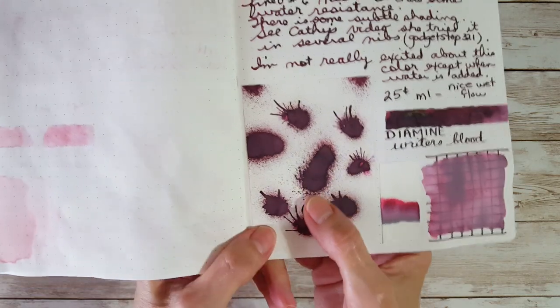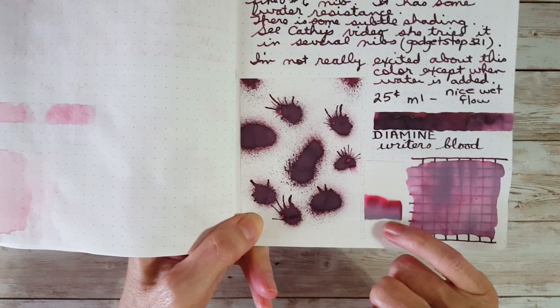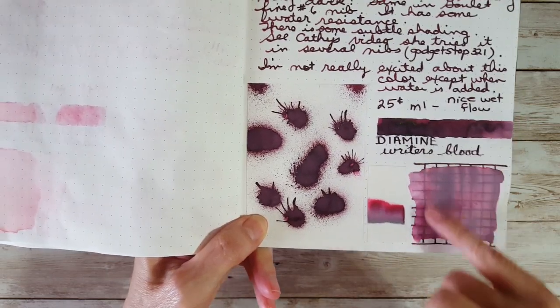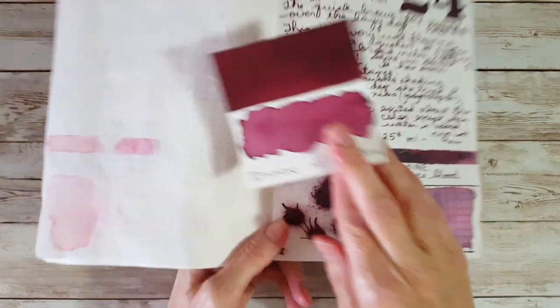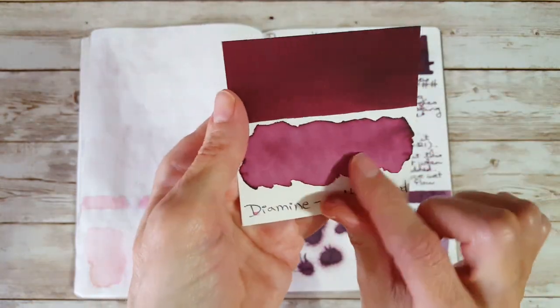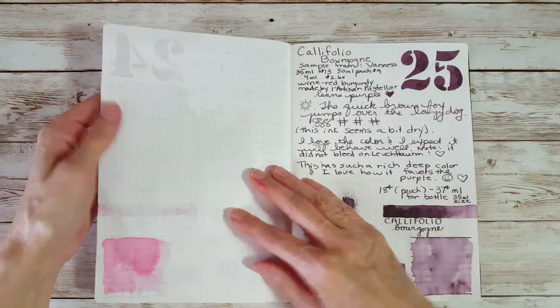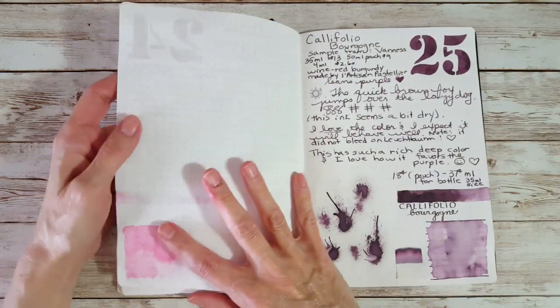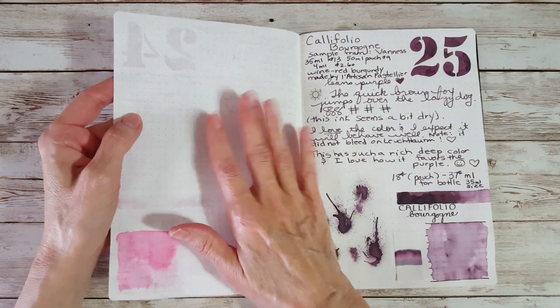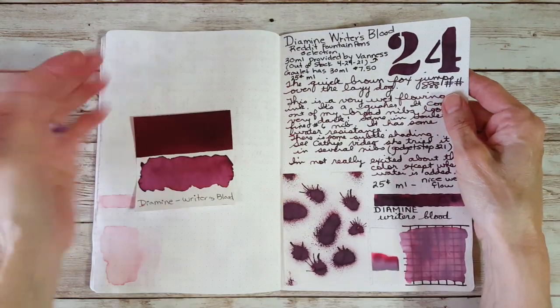Here it is on the Tomoe River Splatter, and here's the chromatography showing some water resistance. It has a gray line, and it did stay here. Then on the swatch card, you can see it underneath there a little, but not much. Let's see if it bled through. No, only where it was painted on. This is good paper though. This is 68 GSM Tomoe River paper.